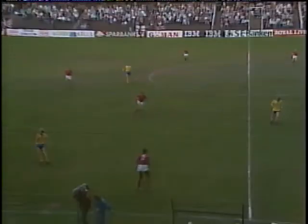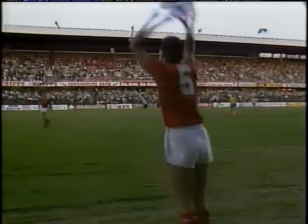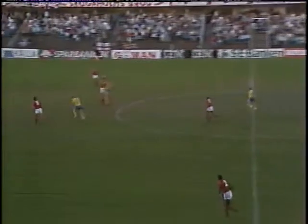Alvin Martin is blocked by number 13, Bjorn Nielsen. Both teams starting with a 4-4-2 formation. This is Butcher. Headed on by Glenn Hoddle. Wilkins got a touch. Kenny Sansom.